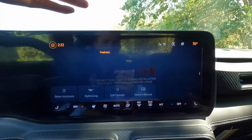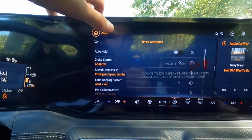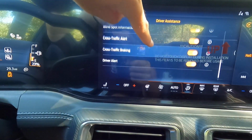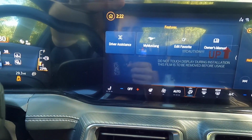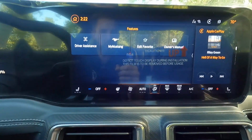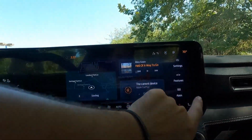Back over to here, you can go between your different features, driver assistance features, the My Mustang features. Give it a second. Here are all of your different driving assistance features. That's about it for that kind of stuff there. And then coming back over to here, I'm gonna go back into my home screen. There was one screen that I wanted to show you.